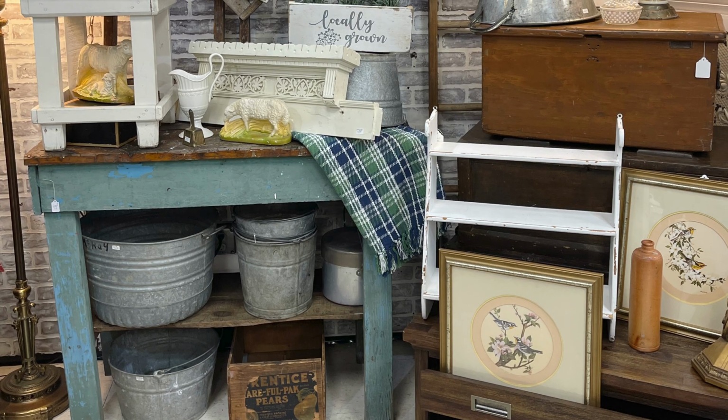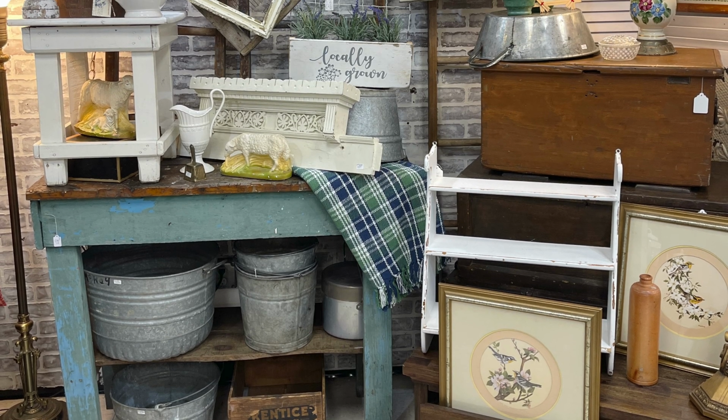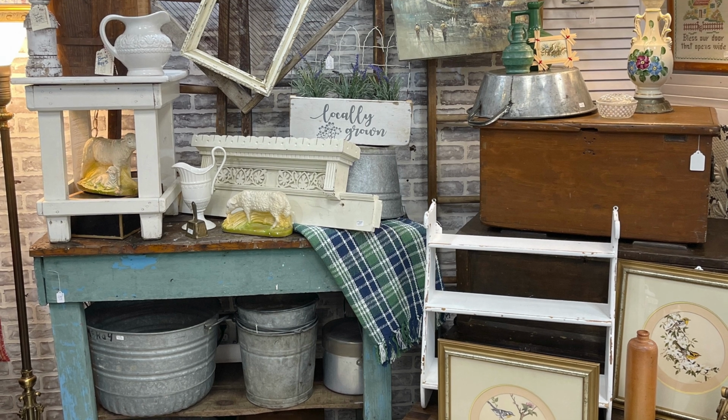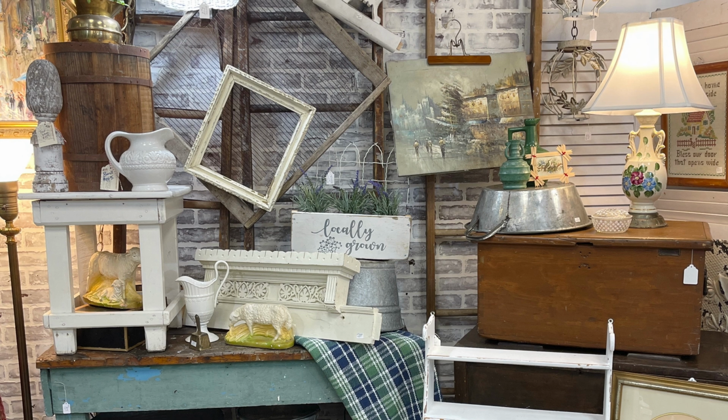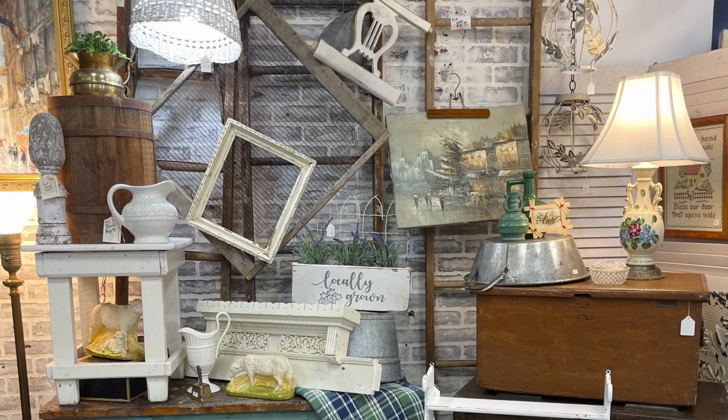I added in some furniture pieces on the right, more stacking and layering. I also have added in some items from my death pile. I am packing the space, but I'm not trying to make it look too cluttered.